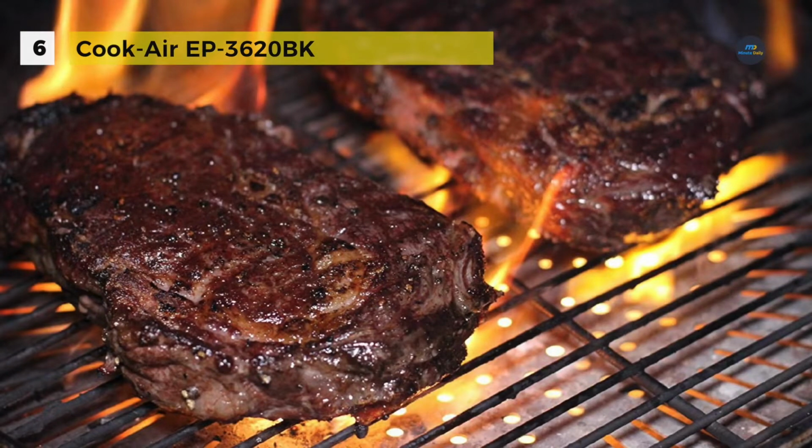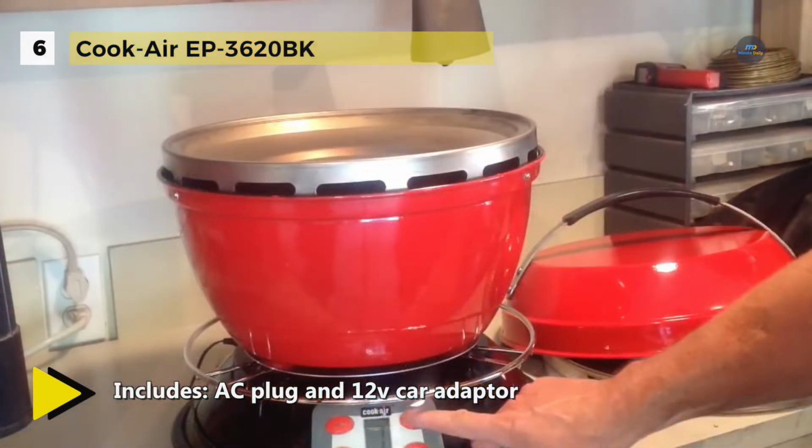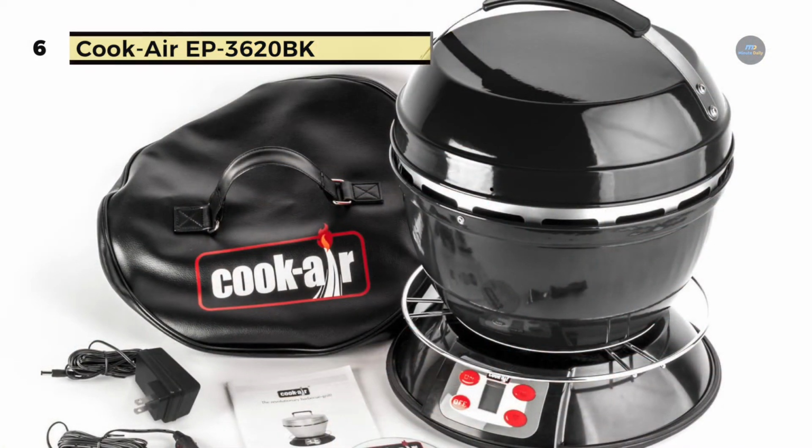Just start the fire with CookAir fire paper or a crumpled piece of any paper, add wood, and you're ready to cook. You can control the temperature with a 5-speed level fan.